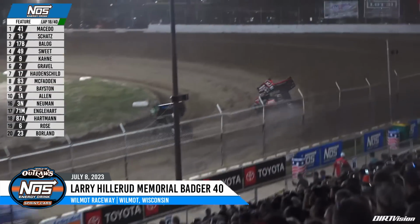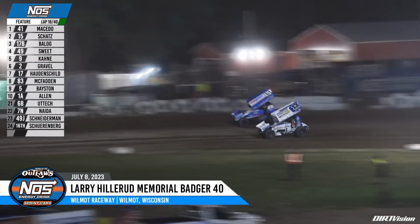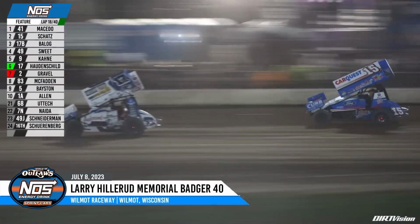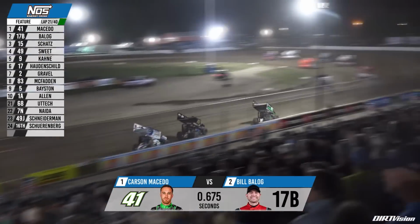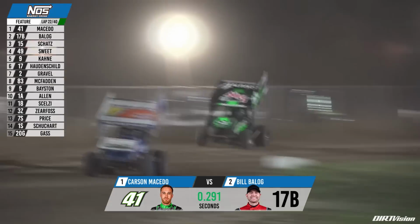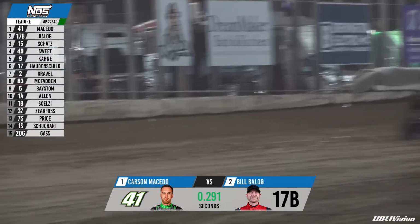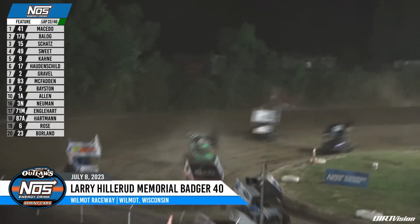And now Bill Baylog right back in the picture. Baylog looks to the inside of Donnie Schatz. Can he make the move for second? Yes, he can. Bill Baylog to second. Out of turn, Bill Baylog getting closer to Macedo, slowed up by the 20G of Noah Gas. Baylog looking to the inside, can't get by Gas there. That allows Macedo to pull clear, but right in front of Macedo, it's trouble, car upside down.